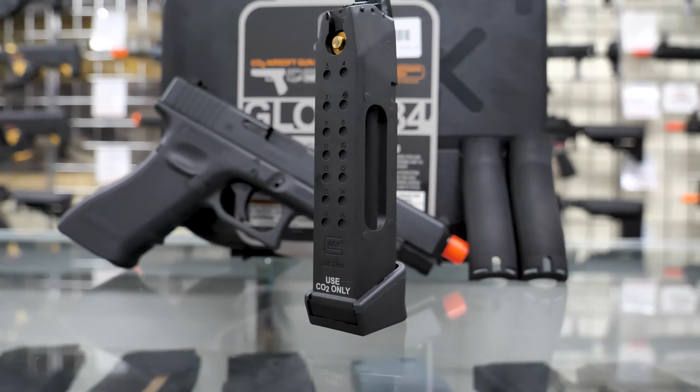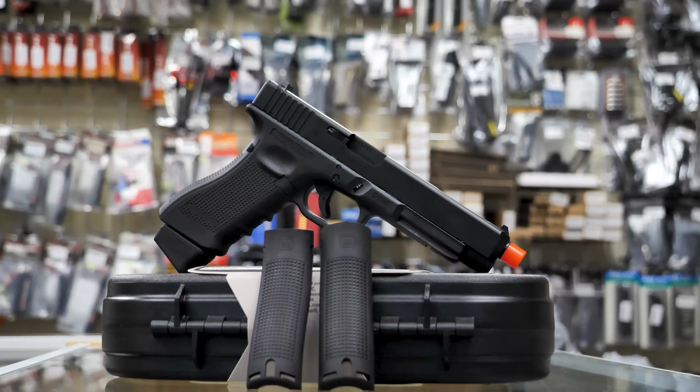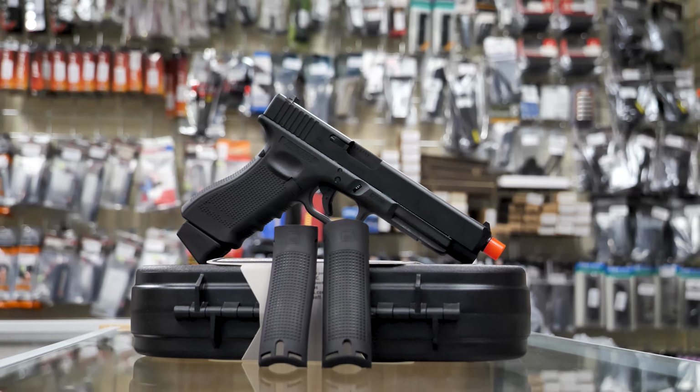With this CO2 mag that comes standard with the Glock 34, this will work in cold or warm environments with no skips in between. So should you buy the Glock 34 by Umarex? Yes, you should, because it is the best Glock on the market and the longest and the strongest.